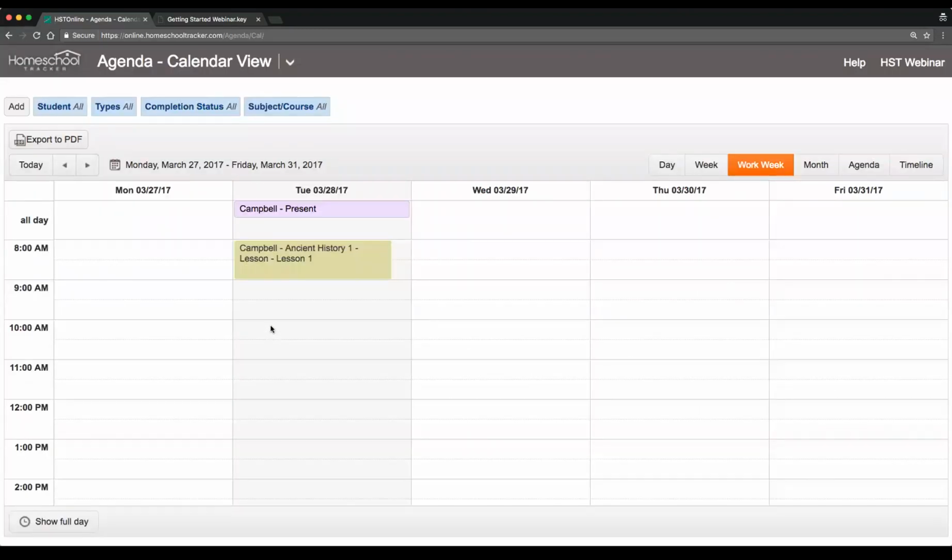And so when I click on Save, a few things happen. First off, this gets a little bit darker in color to show me that that assignment has been marked complete. And then also, this Campbell present showed up here. And what this is, is an attendance record. And because I have automatic attendance enabled in my program options, what that does is it says, okay, if an assignment is marked complete on a given day, I'm going to go ahead and assume that the student was present that day. So let's go ahead and create an attendance record for her.